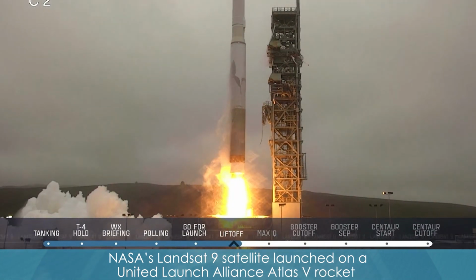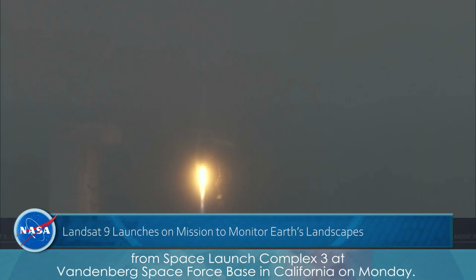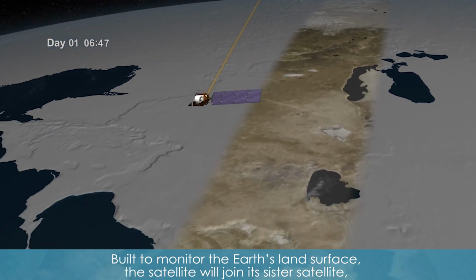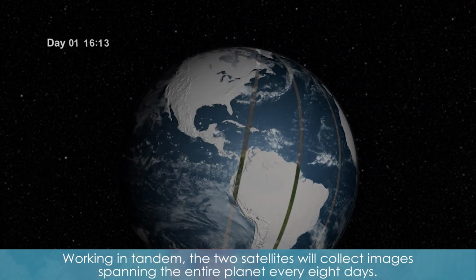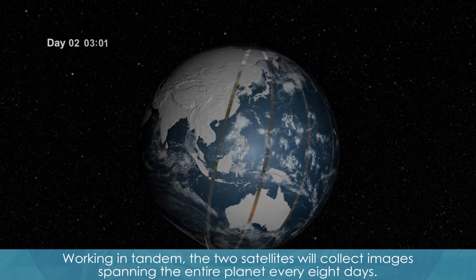NASA's Landsat 9 satellite launched on the United Launch Alliance Atlas V rocket from Space Launch Complex 3 at Vandenberg Space Force Base in California on Monday. Built to monitor the Earth's land surface, the satellite will join its sister satellite, Landsat 8, in orbit. Working in tandem, the two satellites will collect images spanning the entire planet every 8 days.